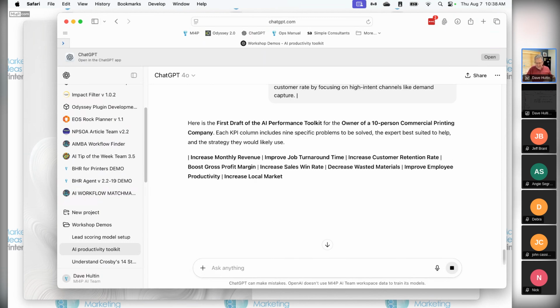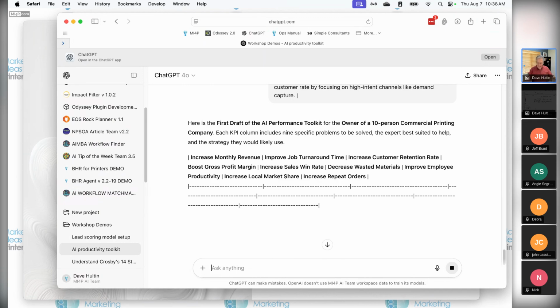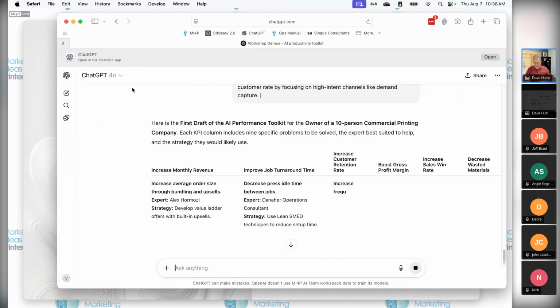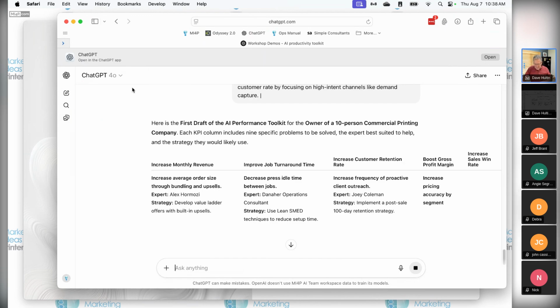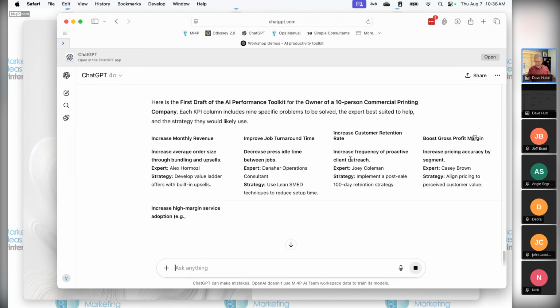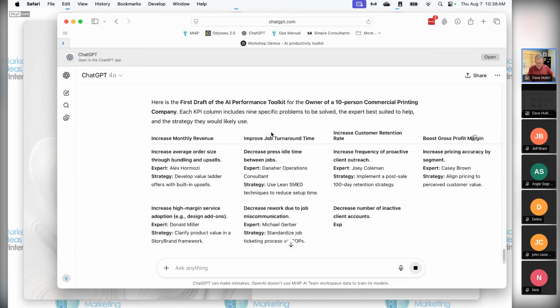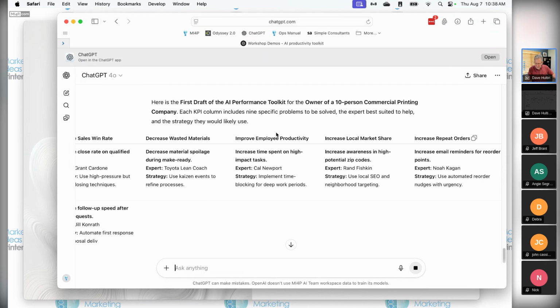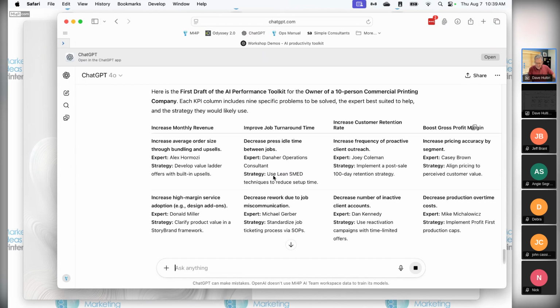So now you should be seeing something similar to what I'm showing here. This is the first draft of the AI performance toolkit for the owner of a 10-person commercial printing company. It'll adapt to what you had in there before. So each KPI column includes 9 specific problems to be solved and the experts best suited to help. So there's our measurements across the top. And again, my screen is small, so I'm just going to scroll left and right. And you can see dropping in underneath.